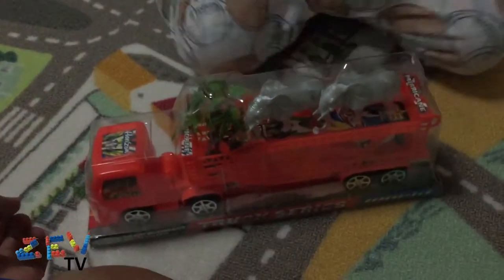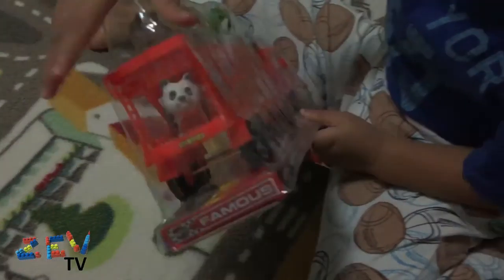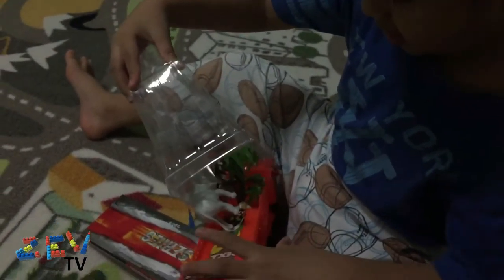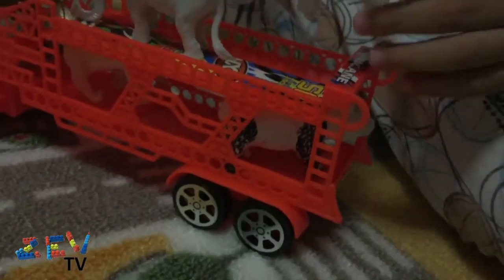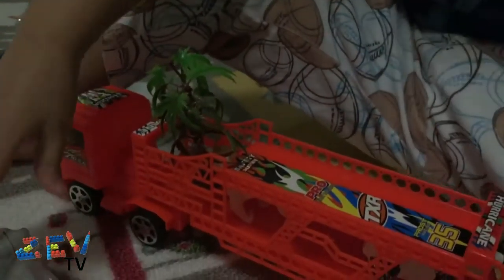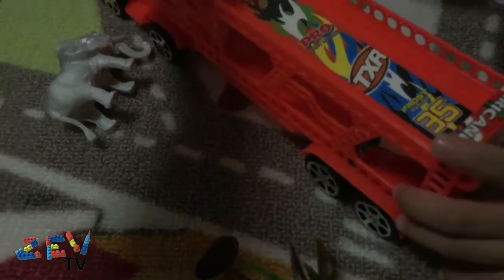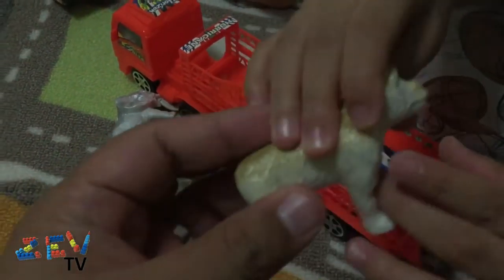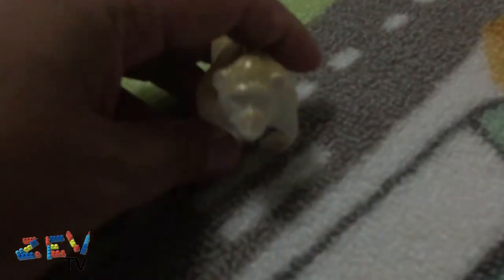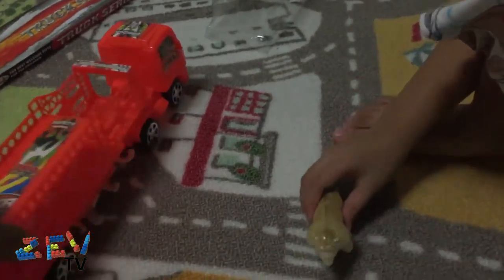Nice. Okay, let's open it up. Open. Wow. The panda is just on the first deck. And then the gorilla, and there's a tree too. Wow. No, it's a lion. I think it's a gorilla. No, it's a lion. Roar. Okay, it's a lion if you say so.